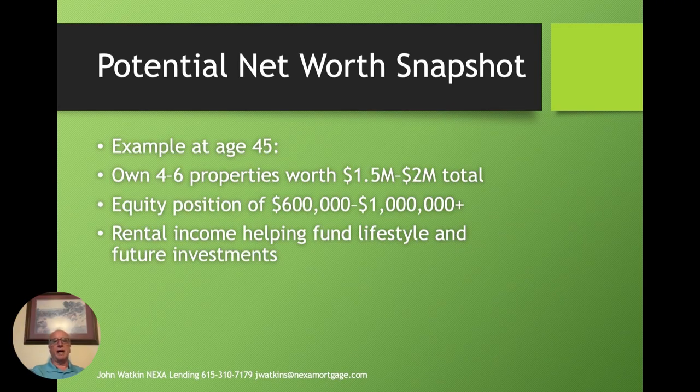Here's a potential net worth snapshot. Example, at age 45, you're going to own 4 to 6 properties worth $1.5 to $2 million. Your equity position in those is going to be $600,000 to $1 million. And your rental income from all those properties is funding your lifestyle for future investments.